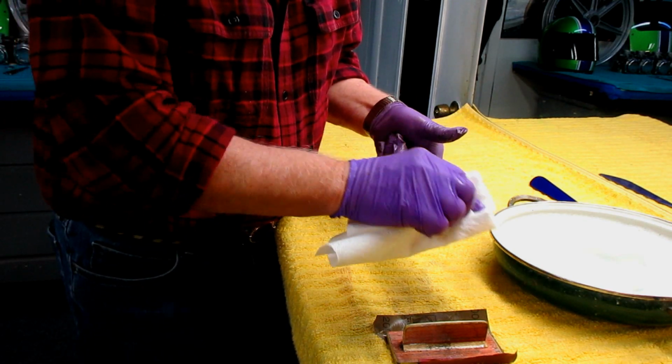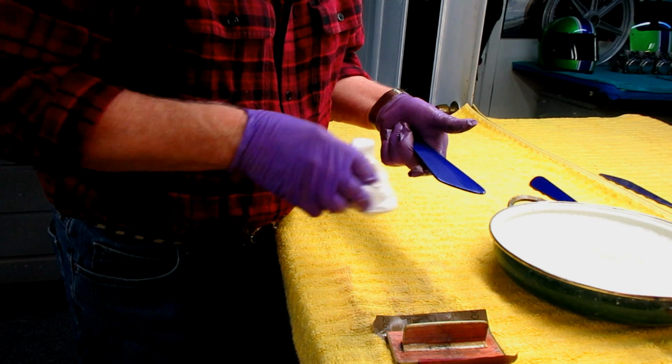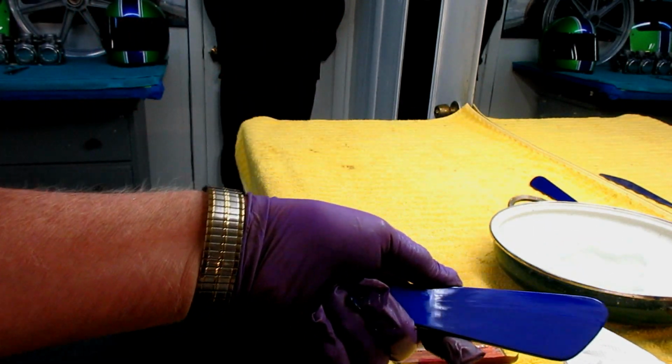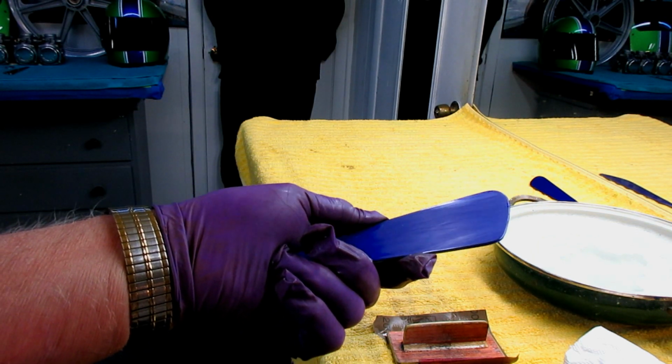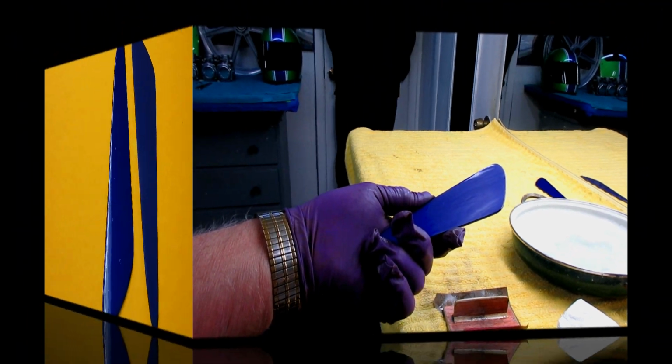Okay, so it's flat. I've done that one in real time. Let me just show it up close if I can. I always like to do one in real time. And we have no dust at all in there. I'll do the rest of this part off camera and we'll be ready to buff.